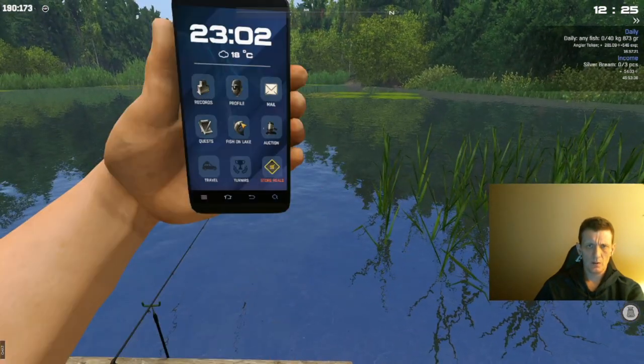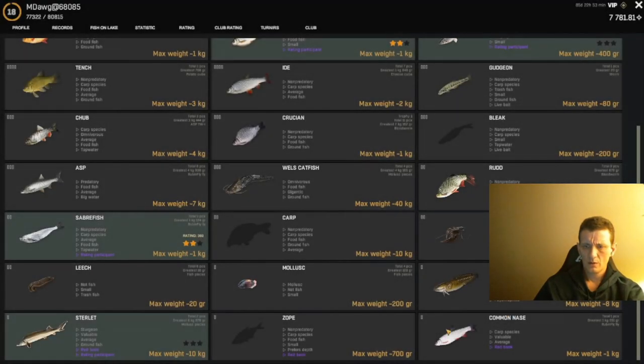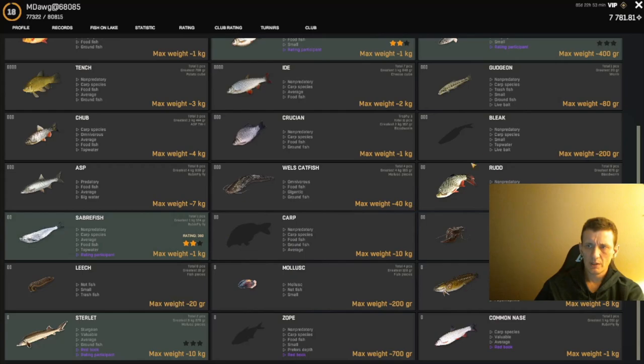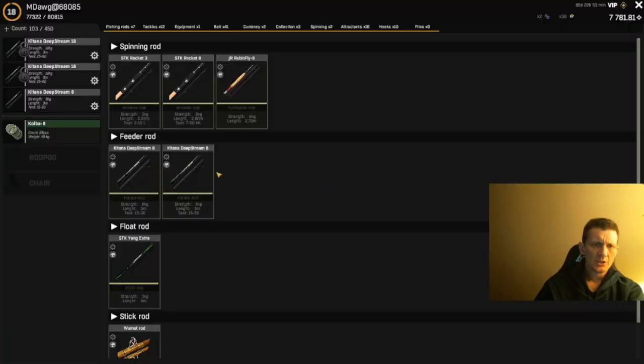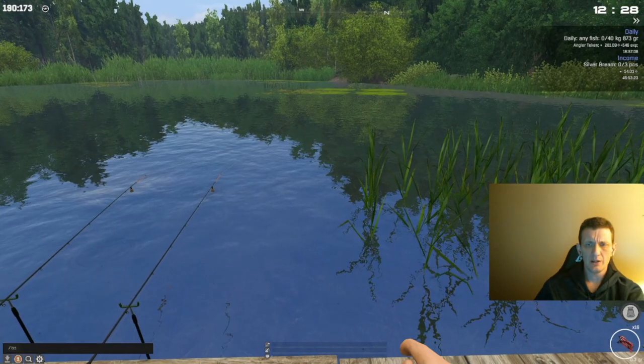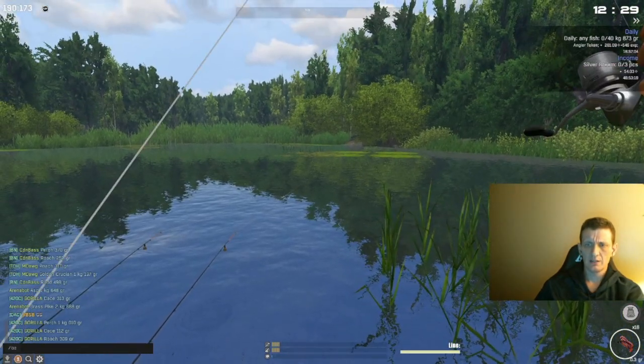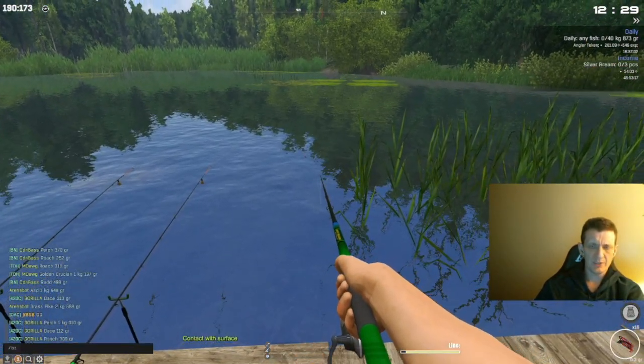Okay. So, zope are probably bloodworm. Bleak are also possibly bloodworm. So the first thing I want to try is float out here. What is it? Surface? Yeah, that's fine. Let's just see if we get anything to get to bite right here.